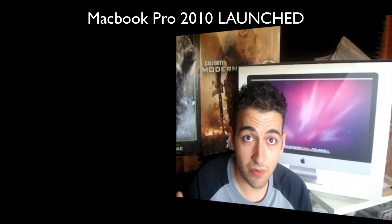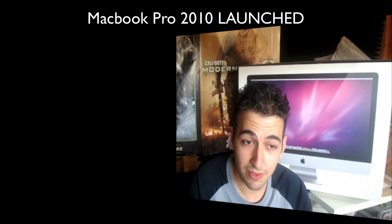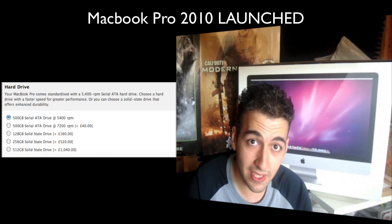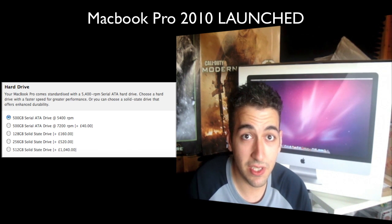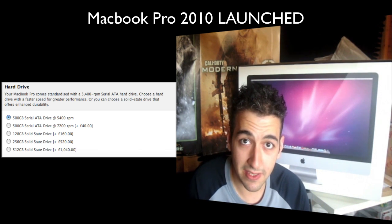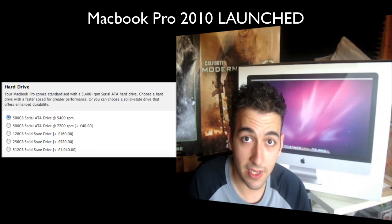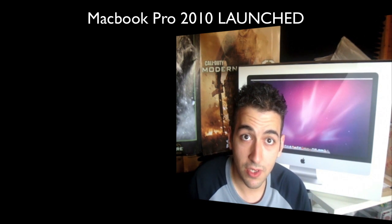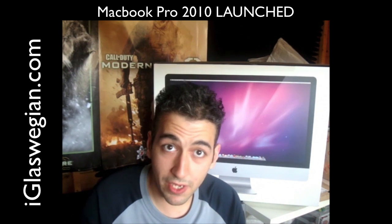The hard drives start from 320 gig all the way up to 512 GB SSD, which is phenomenal. 512 is an absolute beast, and SSD is the way forward, and I can't wait till SSD becomes more mainstream. But yeah, if you want to go for SSD, you're going to have to pay crazy prices, and looking at the Apple website, it's £1,000 or £1,100 for the 512 gig SSD, so good luck to the one person who ends up getting that. So all in all, Apple have done quite a good job in my opinion.